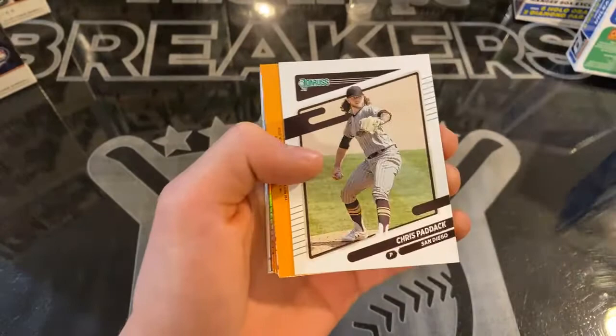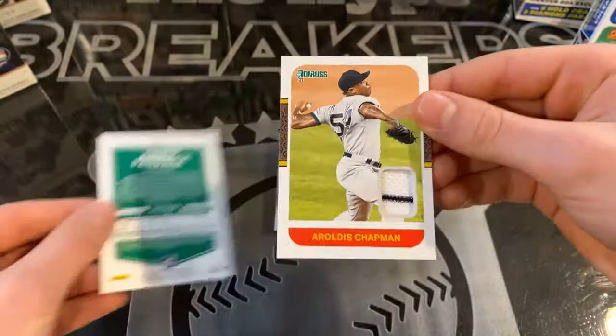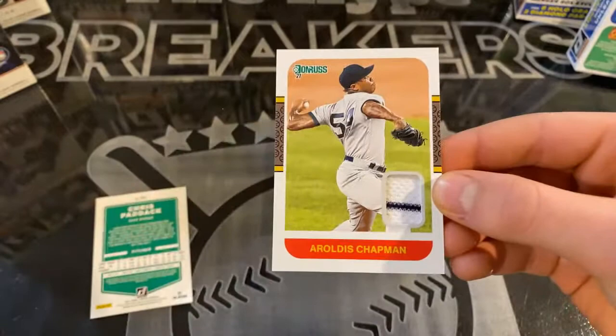And it's followed by a thick card, which should be a relic card. So a hit here in box number 1. It's going to be a nice pinstripe Aroldis Chapman. 2-color Aroldis Chapman with the New York Yankees pinstripe going to the New York Yankees. Nice hit here out of this hanger box.